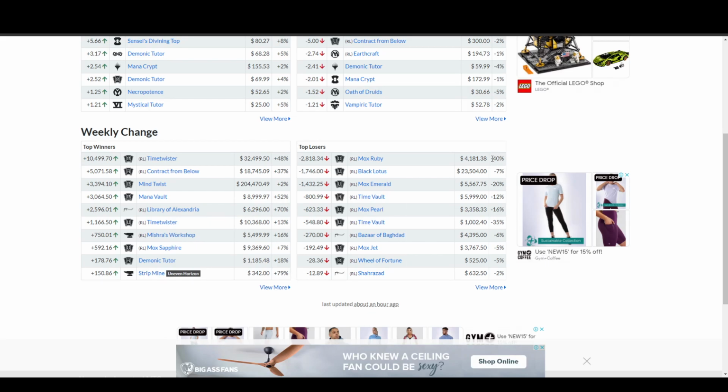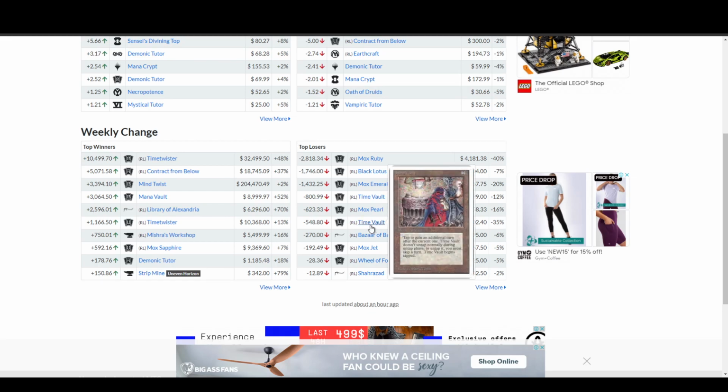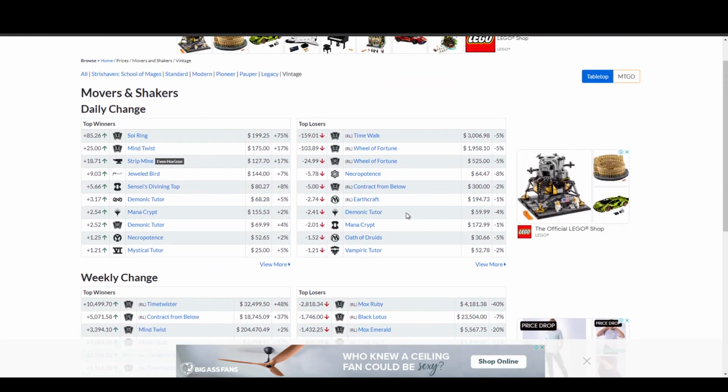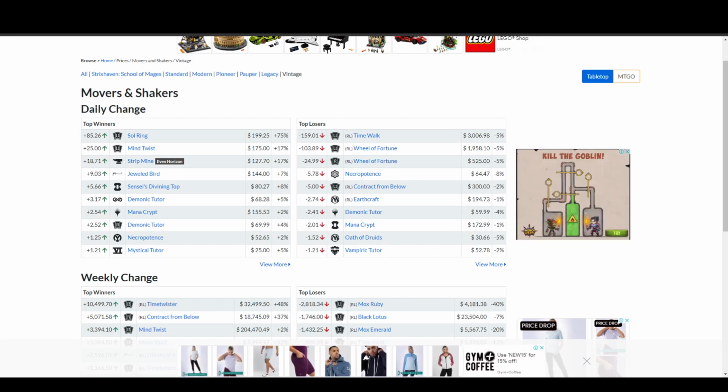Even the drops, okay, the drops are actually pretty crazy. Unlimited Mox Ruby dropping down by 40% to $4,000. Black Lotus from Unlimited dropping down by 7% to $23,500. Mox Emeralds, Time Vault, Mox Pearl. Time Vault from Unlimited dropping down by 35%. Not too bad, but it doesn't really capture what's happening in the market right now, which is a lot of people once again trying to get rid of their cash and moving into collectibles and almost anything else they can get their hands on.